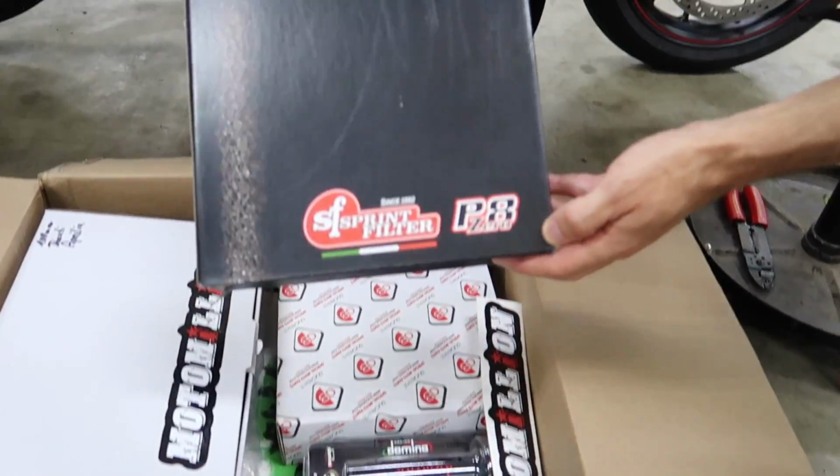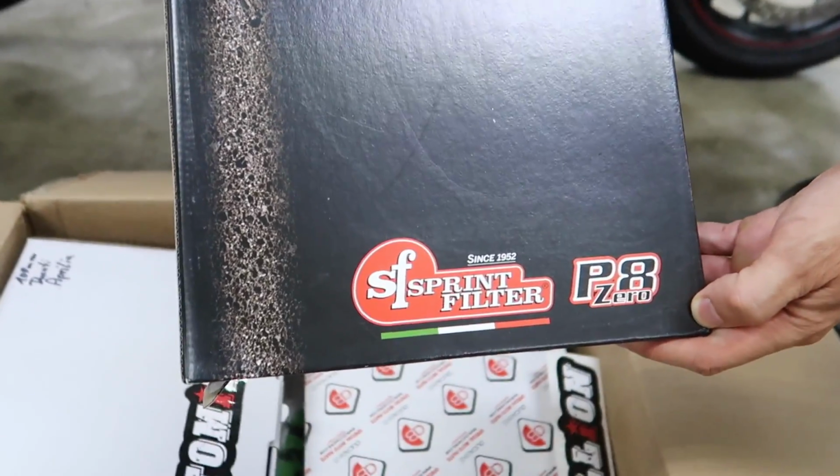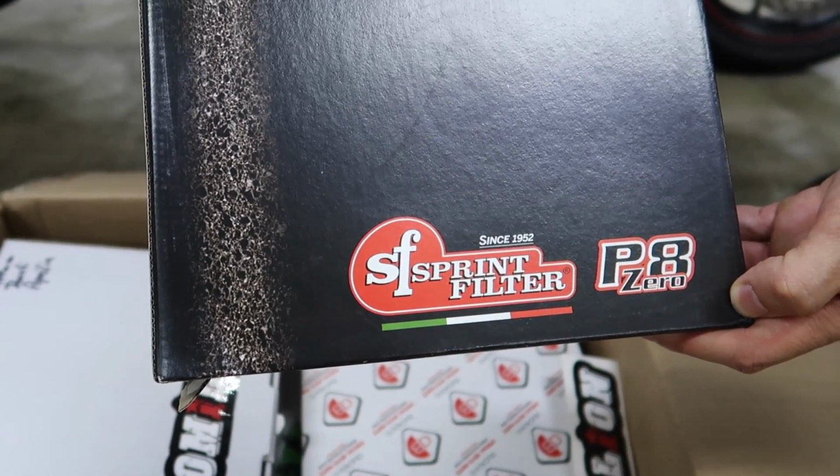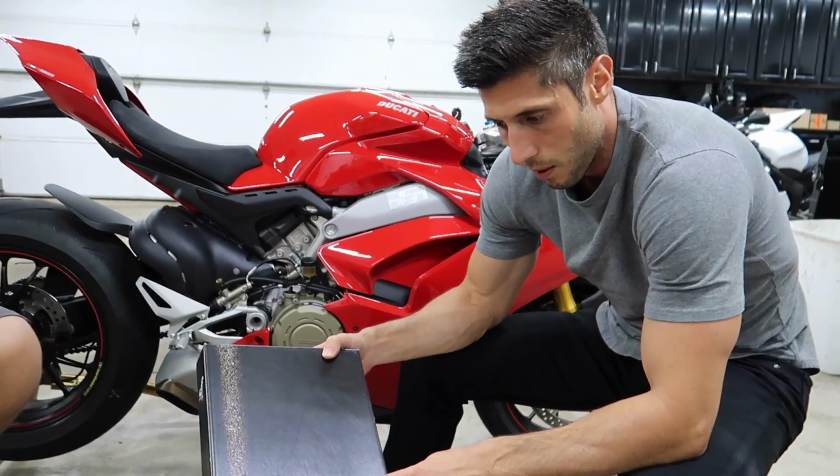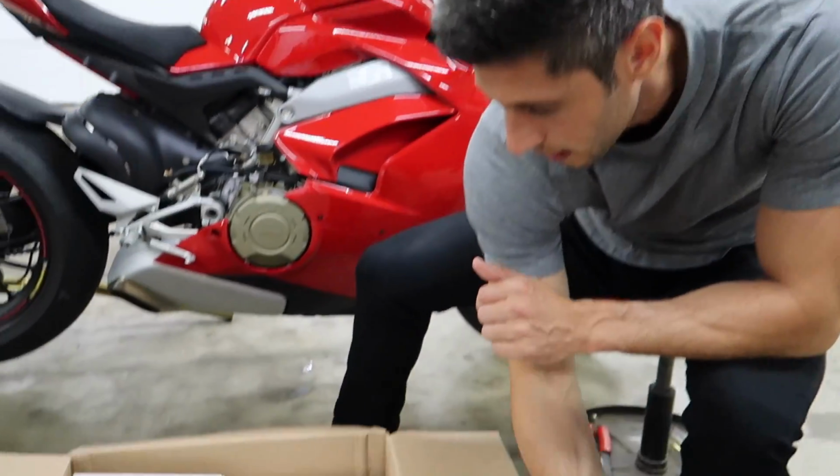So of course we went with this Sprint P08. I think that's what it is. It's basically the highest flowing, best filter you can use for your motorcycle for the street.